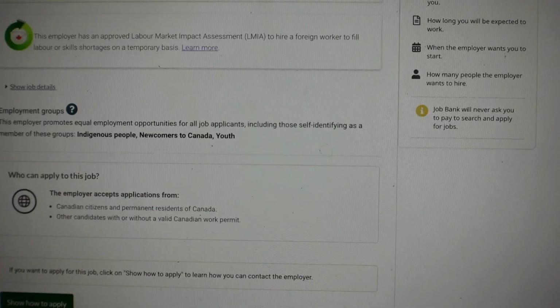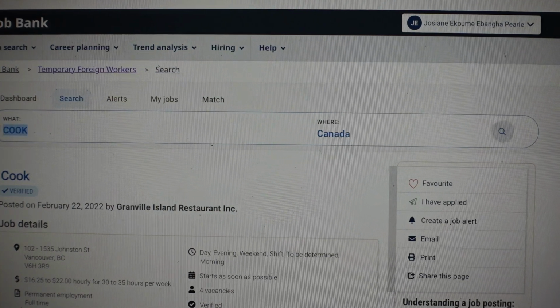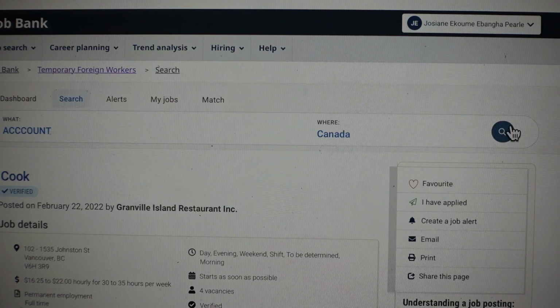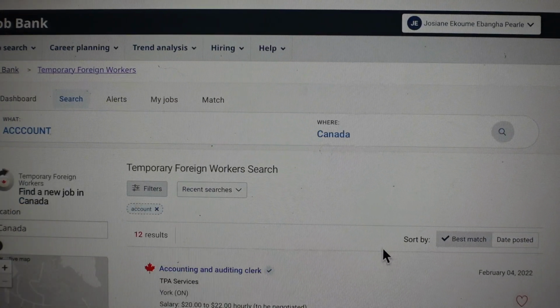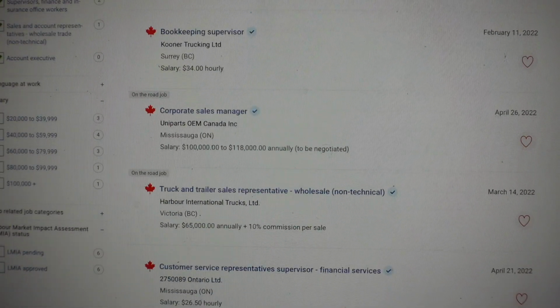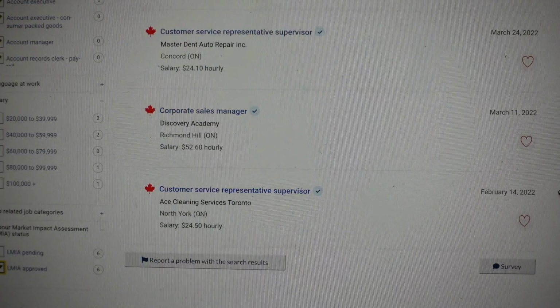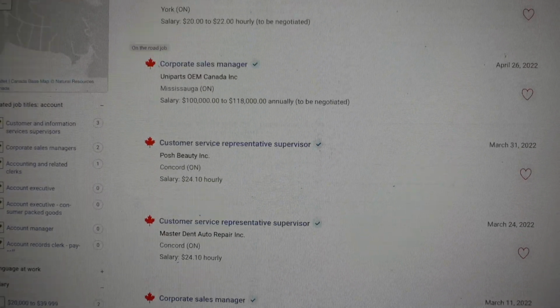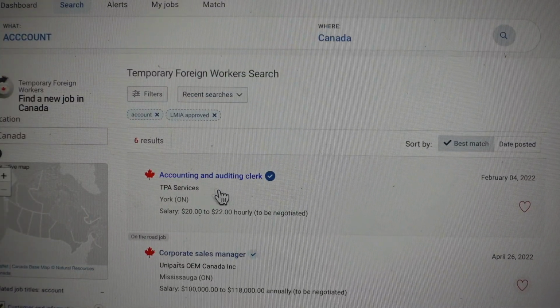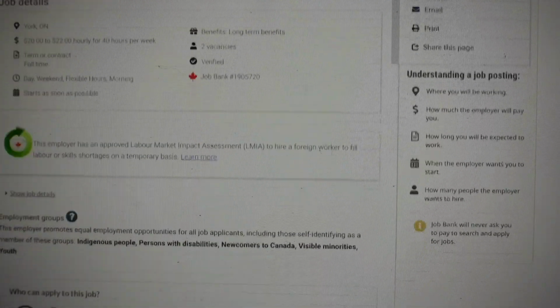Let's go somewhere like an accountant. I just wanted to show you guys how you can get on this website and find the jobs. Okay, so let's check accountant. Okay, so it's supposed to be for LMIA approved. And I put accountant, it brings me even customer service. So let's see, can you work for this employer?